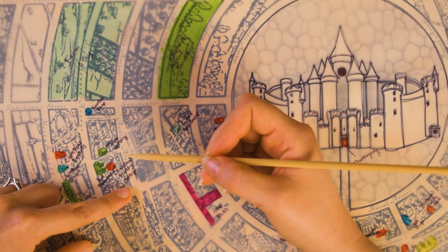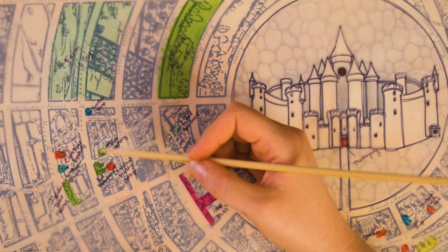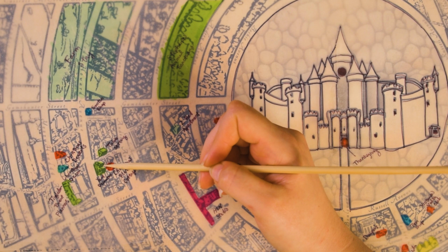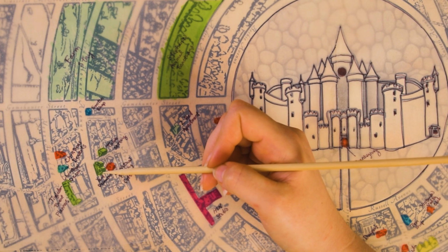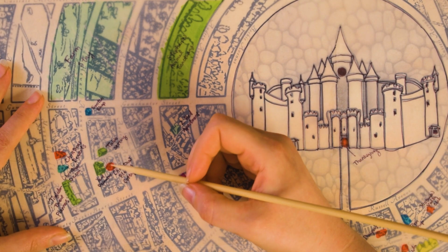Oh, it's always wonderful to find a place you truly love. And it seems like you've been to the yard decorators a few times as well. They've helped you. Oh, a hobbit hole. How fun.